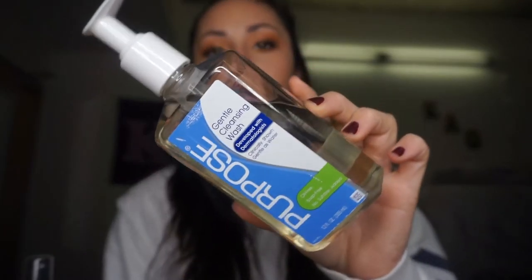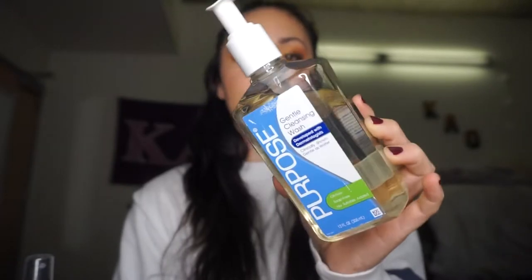I discovered this face wash like 3 days before 2018. I was using the Cetaphil Gentle Skin, but this one is way better. This is the Purpose Gentle Cleansing Wash. You get this at a drugstore, and it's clinically shown gentle as water, which I agree, and it's developed by a dermatologist. And I love this stuff to wash my face. It has cleared up my face so well because it's so gentle. And it's oil-free, soap-free, and no sulfates added.